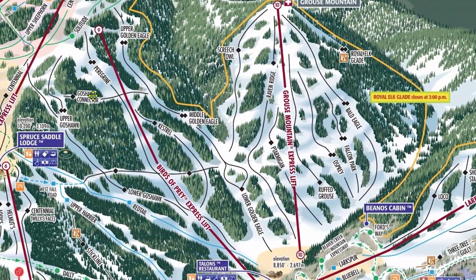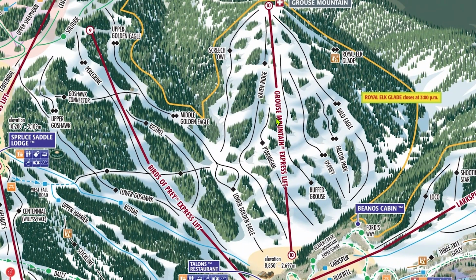Alright, let's shift gears a little bit and revisit Grouse Mountain. In part A, I incorrectly stated that the Grouse Mountain Express gets busy in pulses. It just doesn't get busy. Period. It does offer access to a nice handful of black mogul runs, but some are groomed.